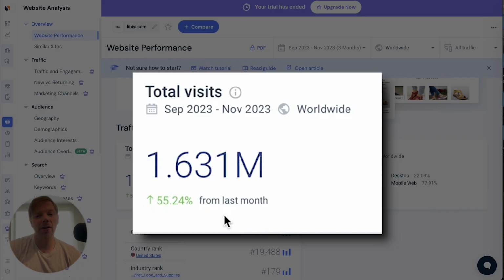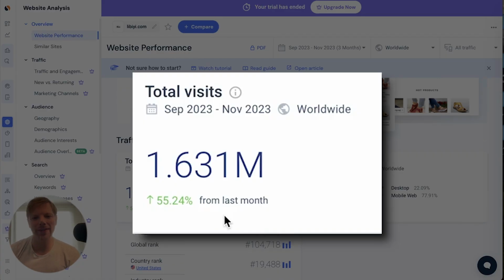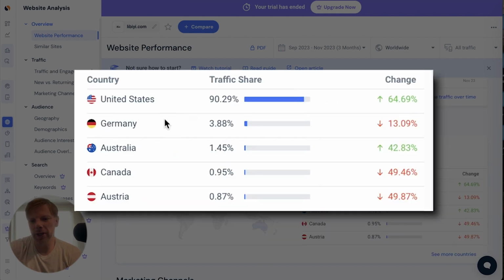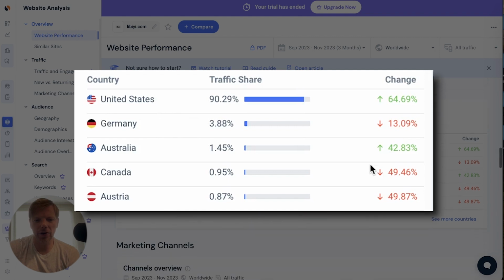Let's go ahead and jump on over to SimilarWeb and see what kind of traffic these guys are getting. In the last several months, they've had over 1.6 million visits to their site. Over 90% of that's coming from the US. So obviously that is their target market.